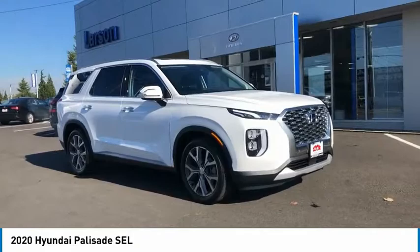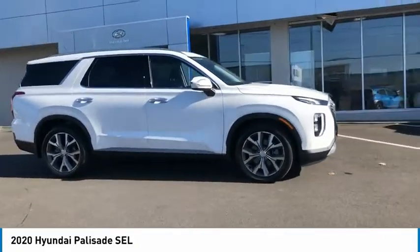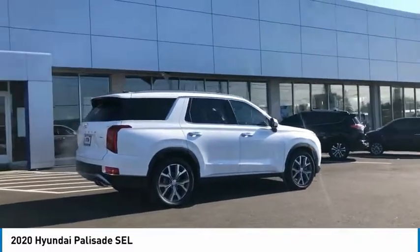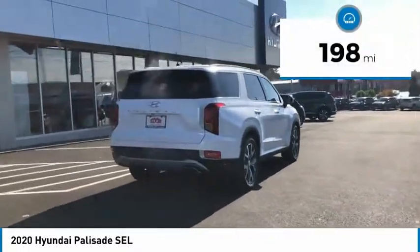Come test drive the 2020 Palisade. The Hyundai Palisade includes loads of interior room, third row seating, and a stylish exterior. Throw in all the additional technology features and your family will be thrilled to ride around in style. This vehicle has less than 200 miles.